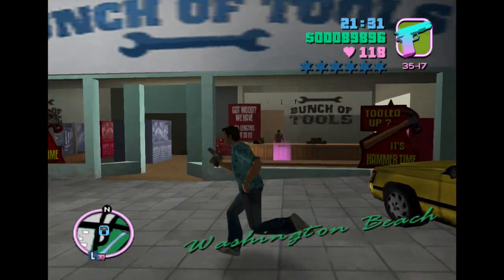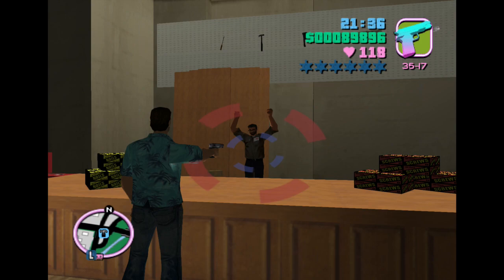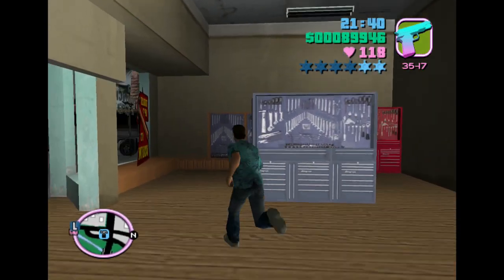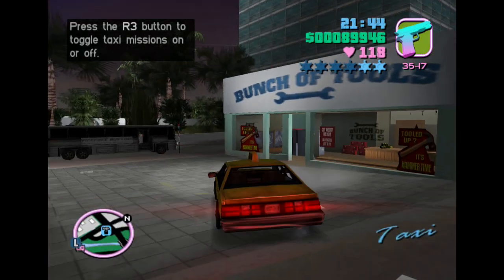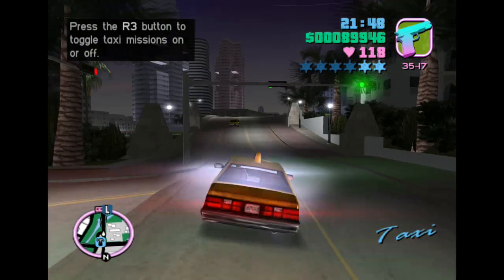Another Tooled Up store, just simply walk inside, point your gun at the guy again, say give me your fucking money, and he gives you the money, and that's the end of that. Pretty straightforward stuff. And that's store robbery. Again, pretty straightforward, easy to the point, and I guess it's an okay way to make money. I don't particularly recommend it though.